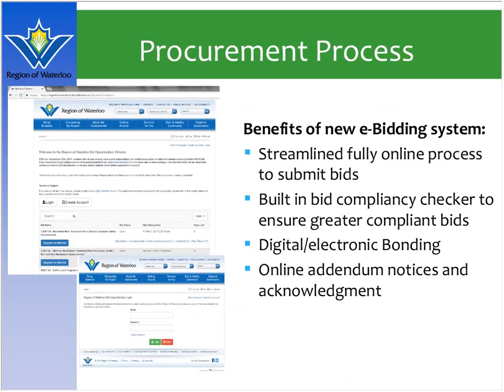Here are some screenshots of the region's procurement page, and there are many benefits to this new e-bidding system. It's fully online, and you can submit the bids online. There's a compliance checker that helps with better submissions for compliancy. There's electronic bidding and online addenda notices. Other benefits include virtual public tender openings, so you don't have to physically come to our office to hear the tenders. There are no more late bids and no more calculation errors. And the time to analyze the bids is much lower than with the traditional paper copy. It's also good practice to develop a tender checklist to ensure that all requirements of the tender are complete.